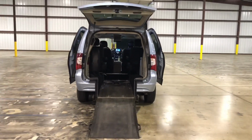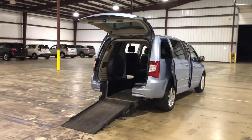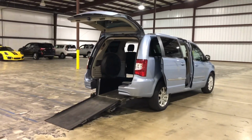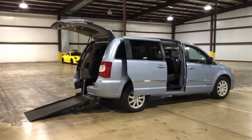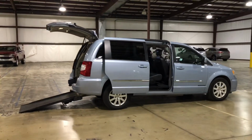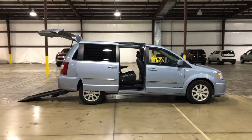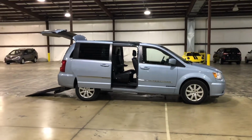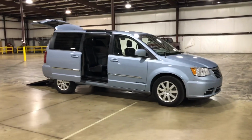Family owned. Over 3 decades in business, delivering and selling coast to coast. We have sales reps in the field willing to give you a free in-house demonstration, not delivery. Delivery is extra, depending on where you live, as we do cover the whole country. Very nice van, very clean, inside and out.